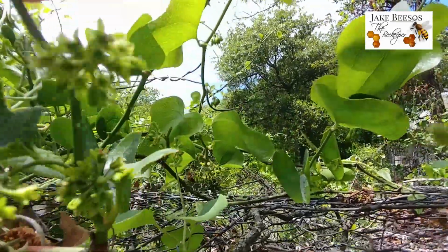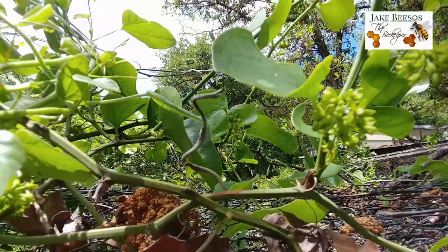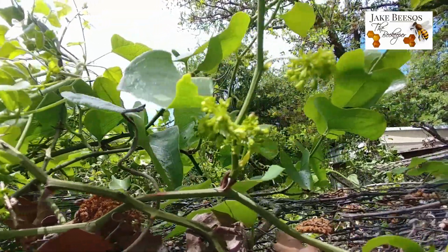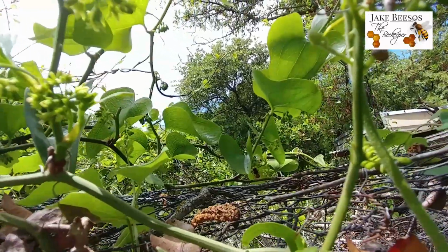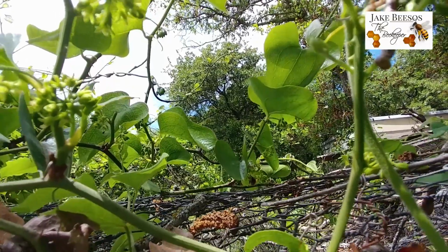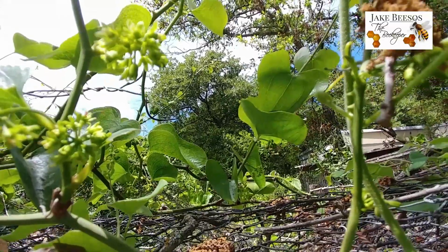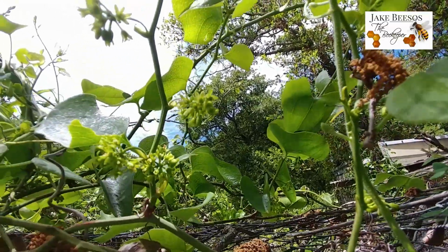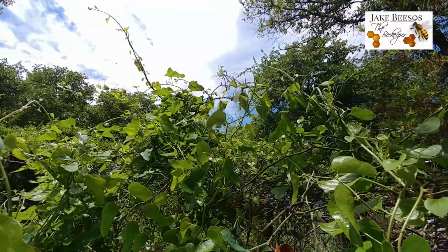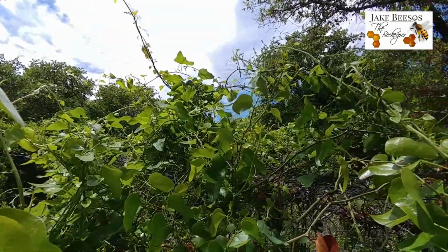Where's that bee? There it is. And they're sucking whatever is coming out of there, whether it's nectar or something sweet. And as long as they like it, I like it. That's pretty cool. So I'll wait to see what those things turn into.